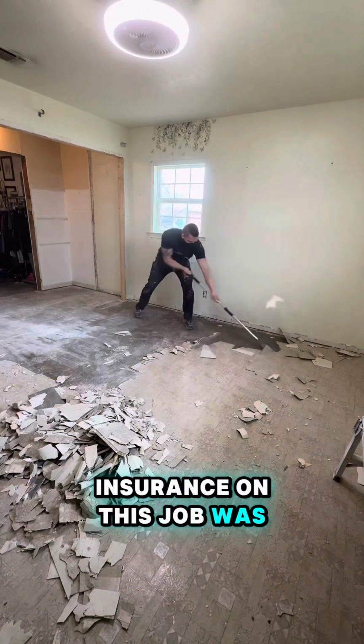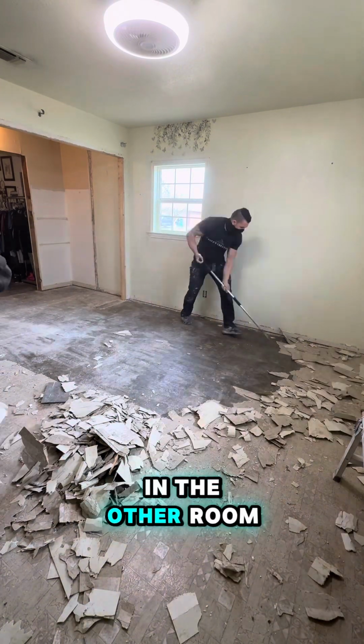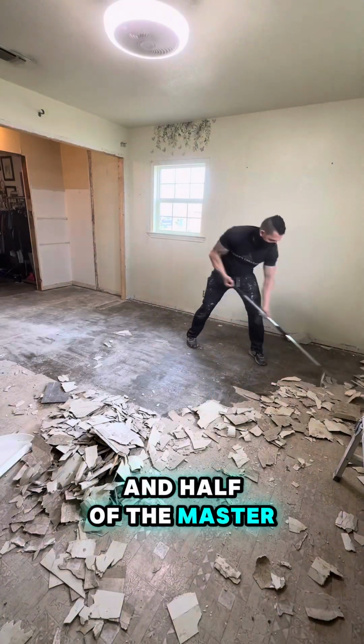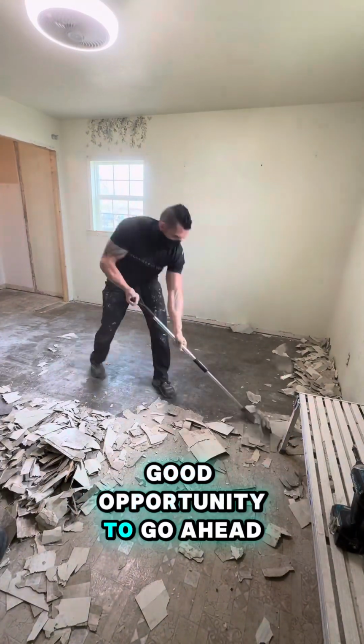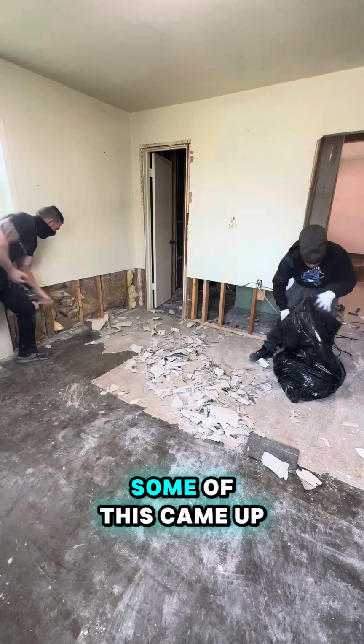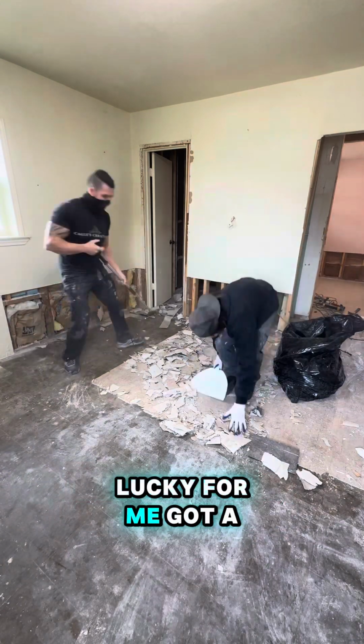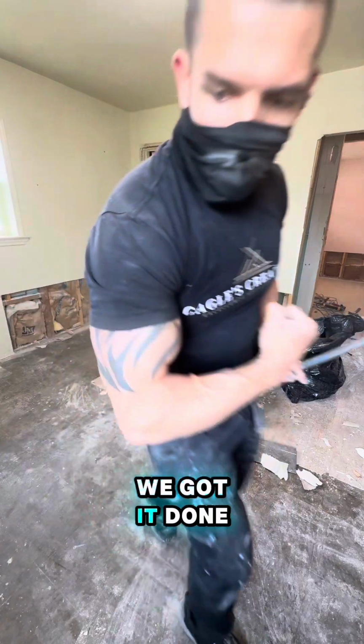Insurance on this job was going to pay for new flooring to replace what they have in the other room and half of the master. We thought this would be a good opportunity to go ahead and upgrade and do some nice LVP throughout the house. Some of this came up relatively easy and some did not. Lucky for me, I've got a little bit of muscle, so we got it done.